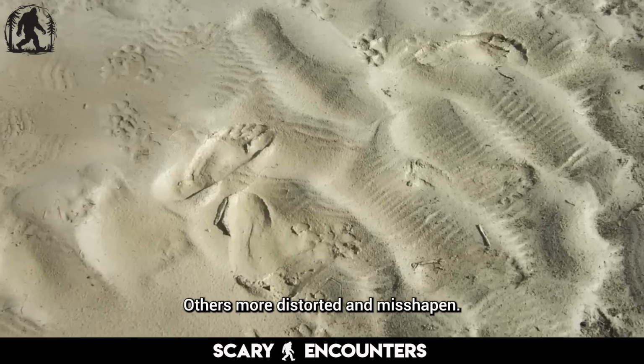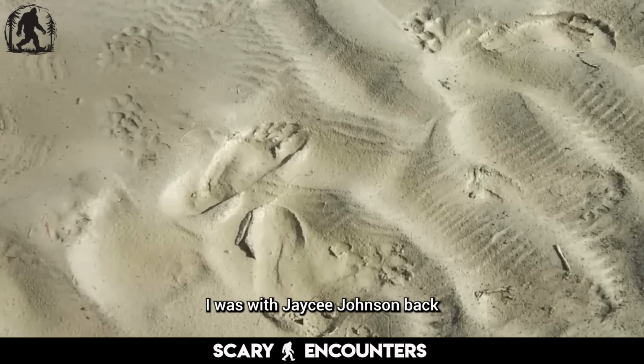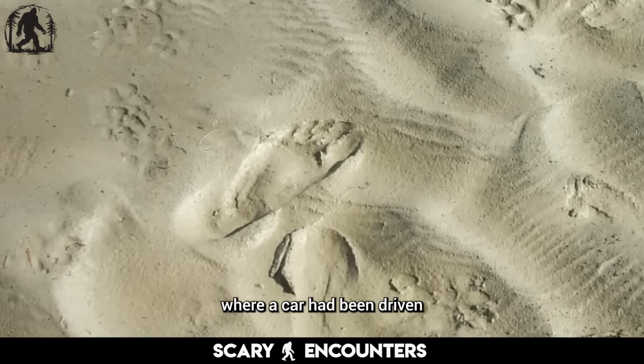This one was the best, others more distorted and misshapen. I was with J.C. Johnson back then looking at a spot where a car had been driven off the road a few months.